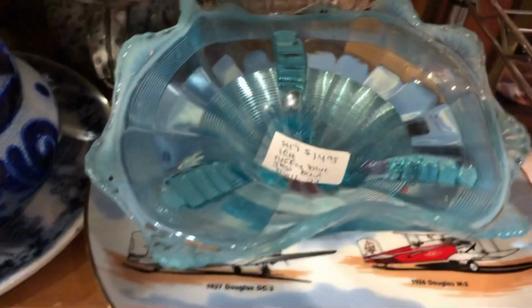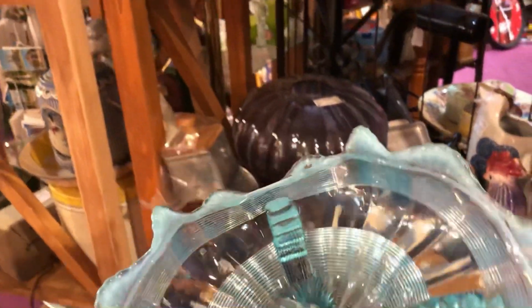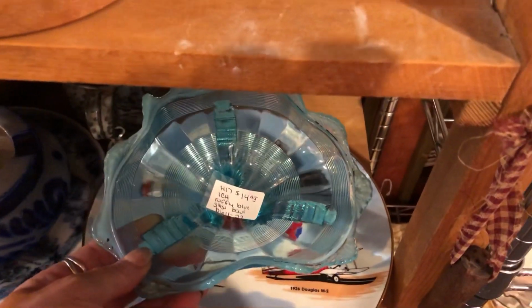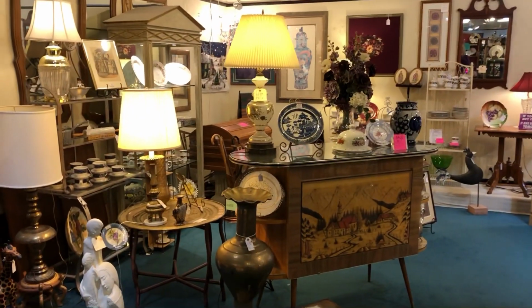Still love that. That's so pretty. Let's look at it. Isn't that beautiful? $14.95. Some of the gold's coming off the back. I don't know why they would even put that on there. Didn't need it. It was beautiful all by itself. Some salt glaze. Well, let's keep moving on.